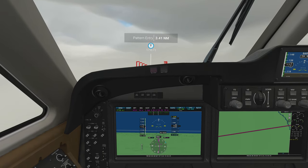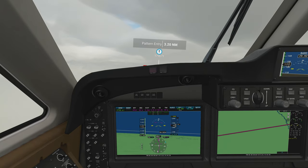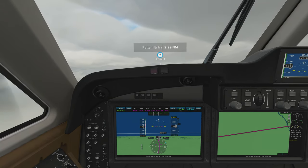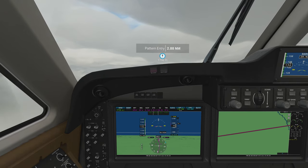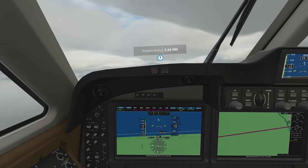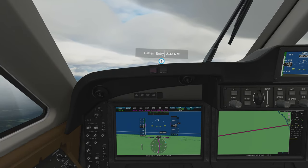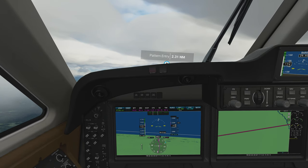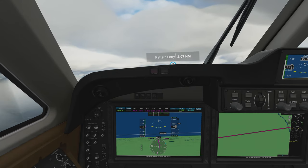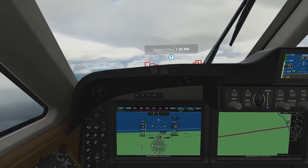Give it a little bit more gas. Okay, right into the landing pattern. We do have to get some altitude though. I had dropped from my original 2200. Flaps are really trying to lift that nose up. Okay, there's the pattern right there, so we're in good shape.